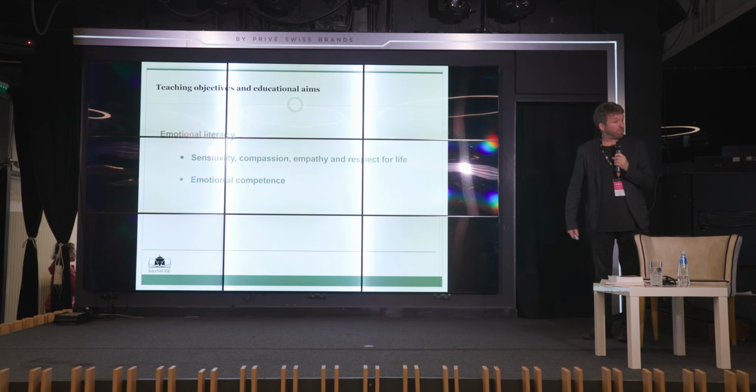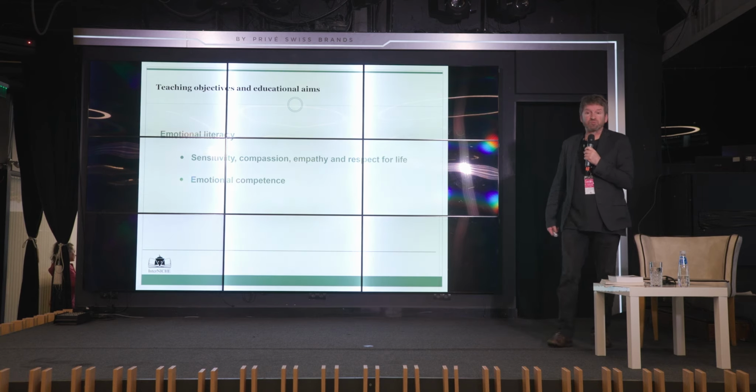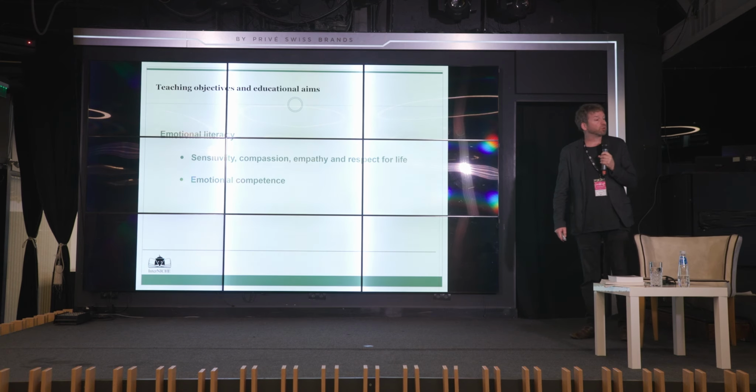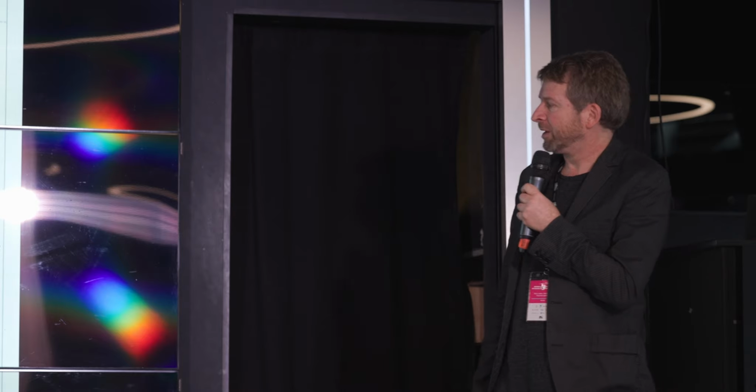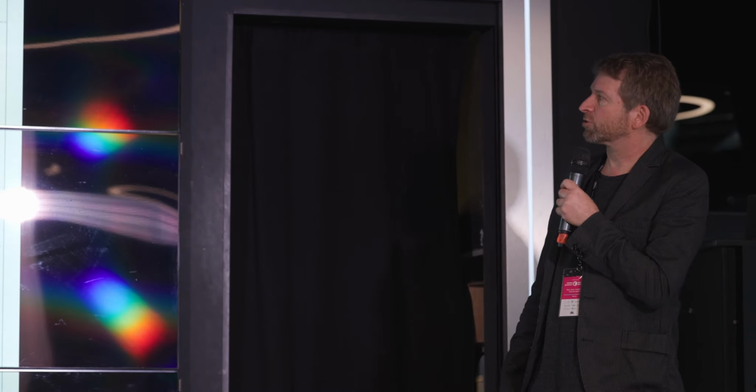You can be emotionally competent. There's a lot of mental health problems within the veterinary profession, for example, so you don't want to add to those with harmful animal use, and you want to have students who are able to deal with their emotions, including in stressful environments. And again, alternatives can help that. Desensitization actually can stunt or limit emotional literacy. So there's an ongoing opportunity for personal, interpersonal and professional growth in terms of emotional literacy too.